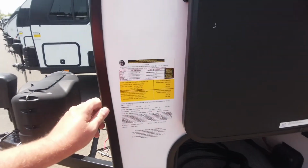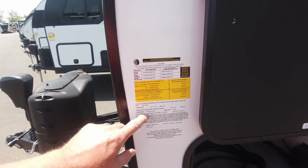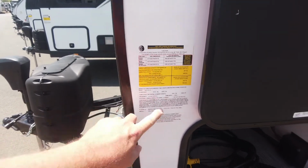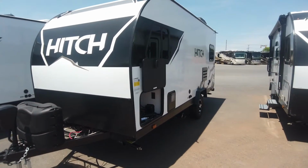Looking at the numbers on this, we got a cargo carrying capacity of 890 pounds with a gross vehicle weight rating of 4,884 pounds. Definitely towable by most SUVs, definitely half tons.